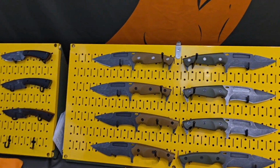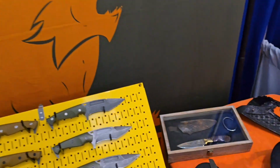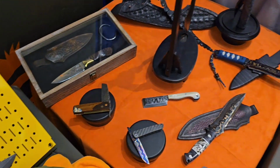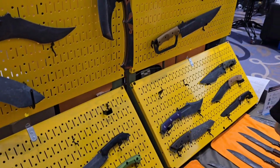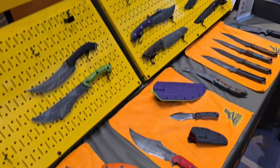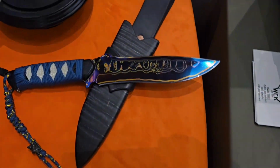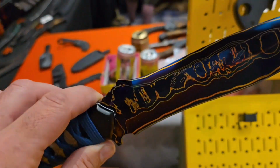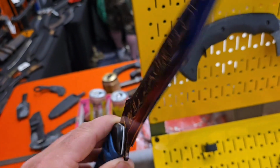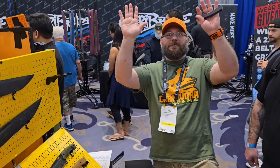Standing here at the new and improved Carnivora booth. I gotta say, man, Don Kramer has upped the freaking game. There are some pieces here, some real world stuff, some funky stuff, some stuff that's so damn pretty. I mean, just damn Carnivora knives. And he's handsome as hell.